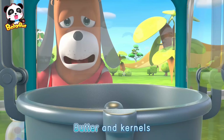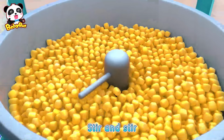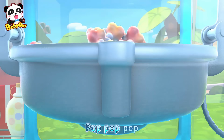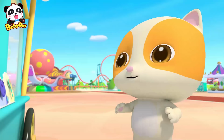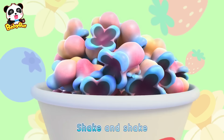Butter and kernels, stir and stir, stir and stir. Add some sugar and secret syrup. Pop, pop, pop, pop, pop. Wow, it's colorful! Colorful popcorn, shake and shake, shake and shake. Add some colored sprinkles.